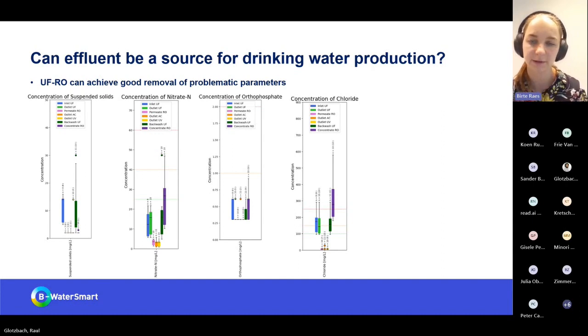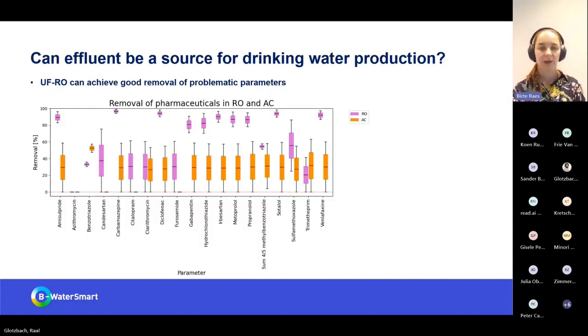Concerning micropollutants, let's go to the next slide. We tested their removal efficiency both over the reverse osmosis membrane and over the activated carbon filter as a single treatment, so without a preceding RO. And then you can see that in pink, the removal rate over the RO membrane is in general a lot higher than the removal over activated carbon without a preceding RO. So this RO can really help to reduce the risks related to micropollutants such as pharmaceuticals.